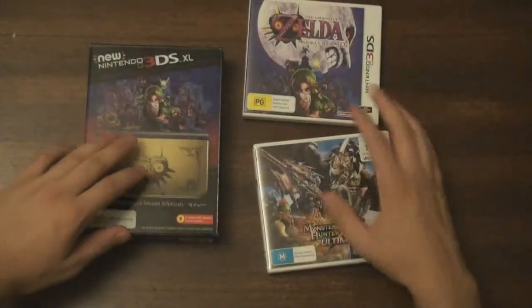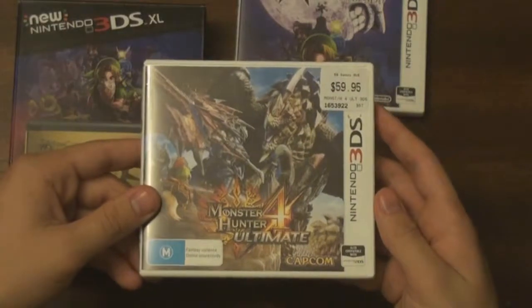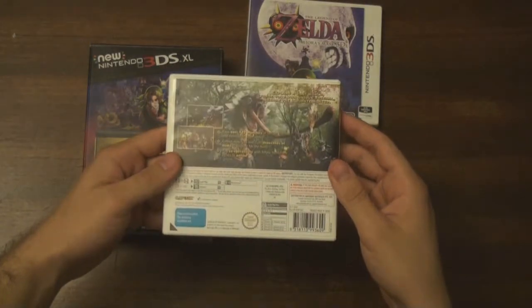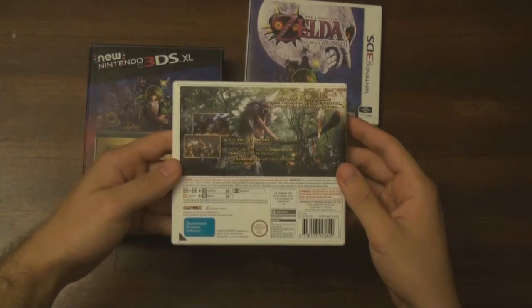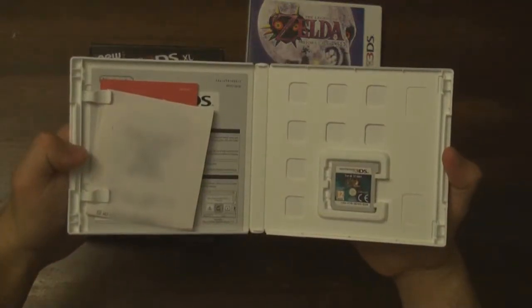Anyway, I only just picked up all this stuff at EB Games, so now I think we go take a closer look at it all. Okay, here we go. Let's start off with Monster Hunter 4 Ultimate. It says on the back here, explore a vast world, forge your own unique arsenal, and become the ultimate hunter. And here's the inside. Yeah, nothing special. The game, the instructions, you get the idea.